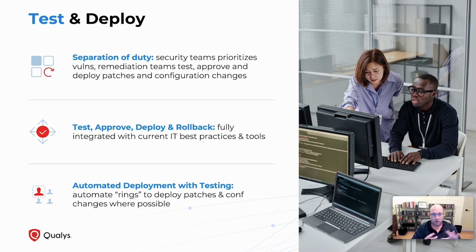Okay, so we need to make sure that we honor that, based on different organizations and different ways of approaching it. But, and I want to emphasize, a good solution, and of course I'm a little bit biased, but the Qualys solution fully honors that and allows the security team to use the tools they need to prioritize and find the right vulnerabilities, and then complete separation. It allows the IT team to be the ones that click the deploy button and make sure that they can test, approve and deploy, and if needed, they can even roll back.